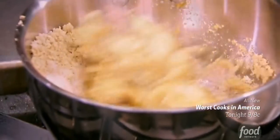Kevin's cooking his blondie on the stovetop, but putting the sugar and the butter in a pan is just going to make it too dry. It's going to come out cakey. It's not going to be a blondie. I agree. That's such a faker move.